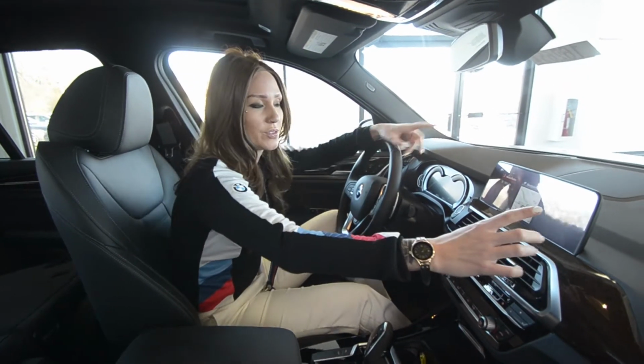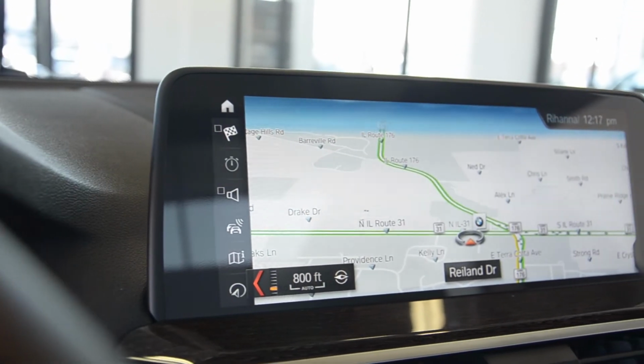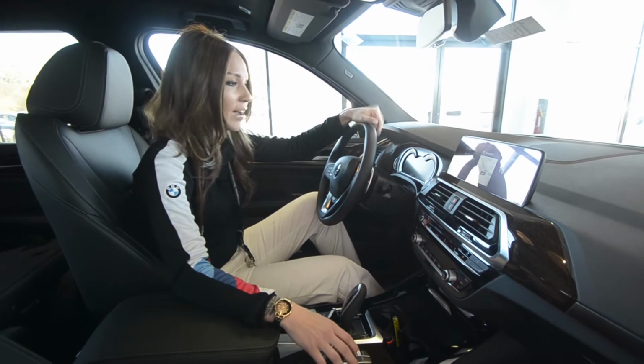So now the iDrive screen, as you can see, is a bit bigger, and that definitely makes it easier on the eyes, less distracting. The head-up display, if it is equipped with it, is 75% larger than 2017. So definitely a great thing to have, I must say.